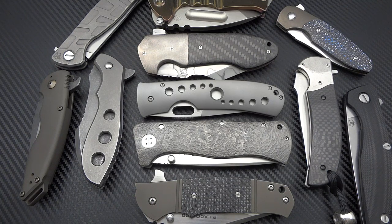When we talk about secondary market values, we're talking about knives that are either so rare and so unattainable, the only way we're going to get it is from another collector or from a dealer that likes to mark things up like crazy. Or we're just talking about knives that we don't want to wait to get. Maybe we could order it from the maker, but we're going to pay a premium to get it in our hands more quickly from somebody else that has one available.